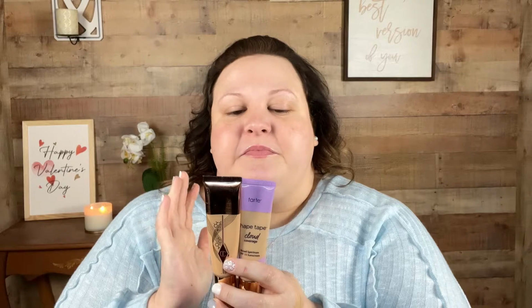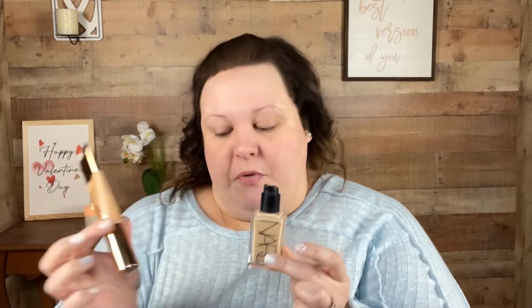So instead of comparing these two, I had another idea. I also have this foundation this month. I don't know when I posted the video, but it's the Nars Light Reflecting Foundation. So packaging wise, it's very different. I've seen a lot of people compare these two actually.